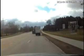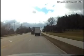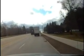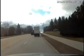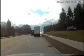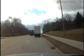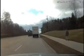I've got an ornament hanging from the rear view mirror that hits the mirror once in a while and makes a little tapping noise. That's gone now, so we shouldn't hear that.